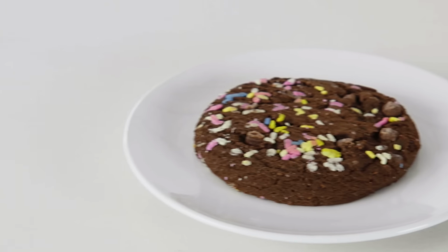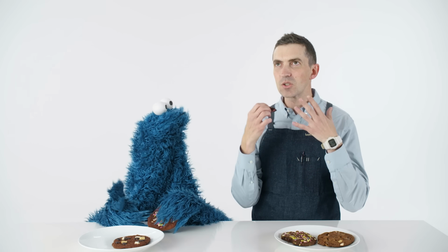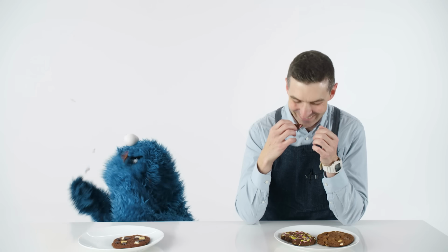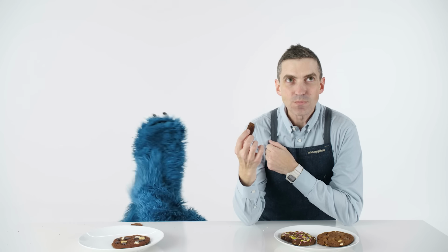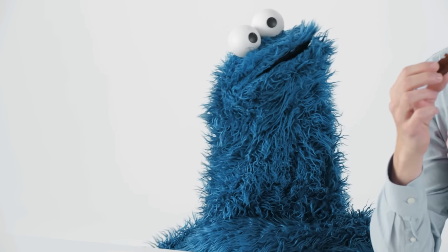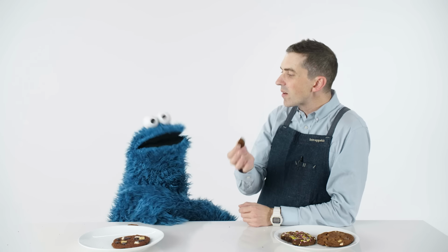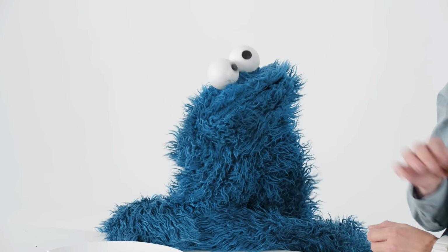Should we try the double chocolate? Why not? All right. So to me, a double chocolate is like a chocolate chip cookie, but you're just... Nom, nom, nom. Are you sure that there can't be too much chocolate in something, though? You know, where's the balance coming from? You're right. Me gonna agree with you. It's a little one note.